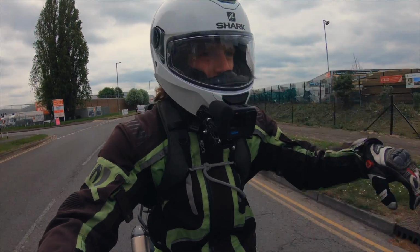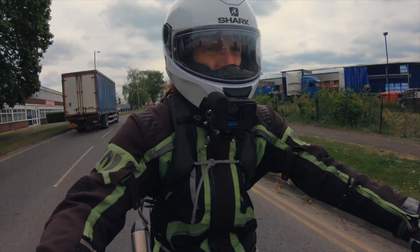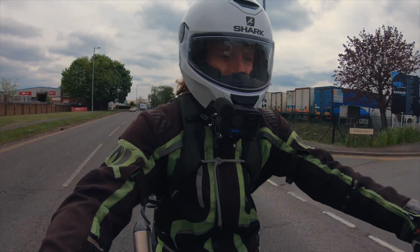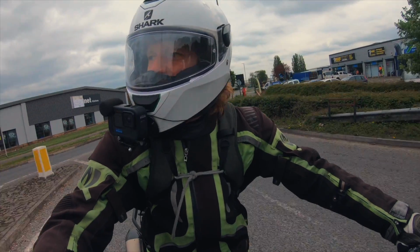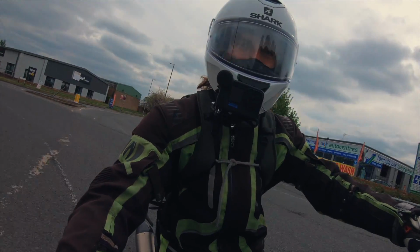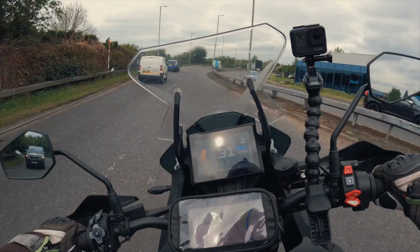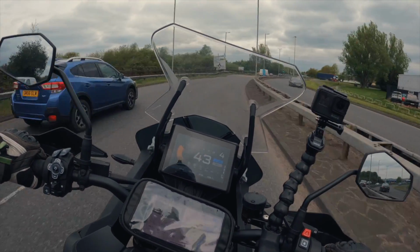As I was saying, I'm a bit late to the party with this KTM. If I'm being honest, I've watched so many videos on YouTube, and reviews of people riding it, and it's just been getting rave reviews. I hope I haven't hyped it up too much in my mind. But, oh god, immediately the quick shifter's really nice.